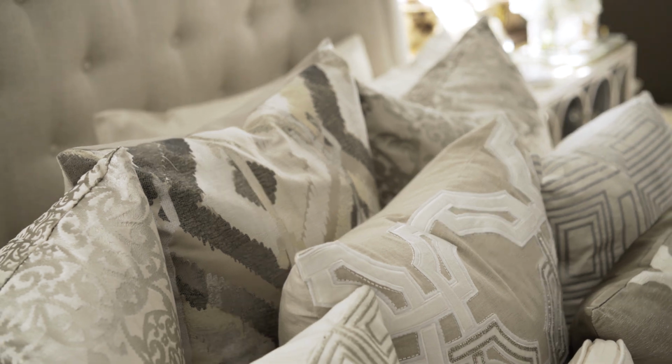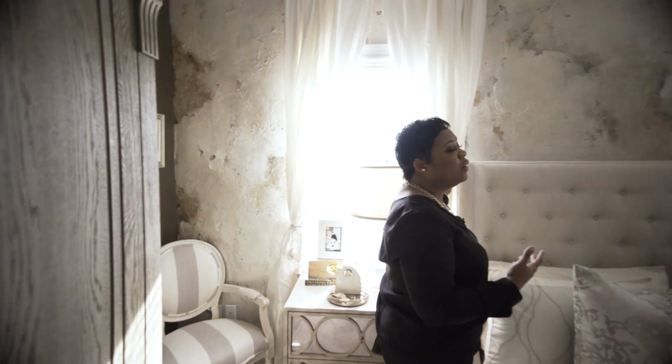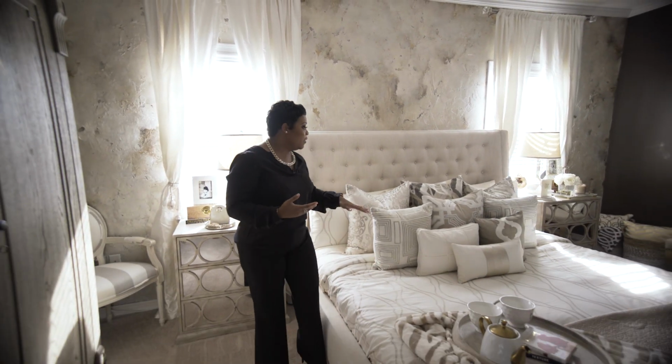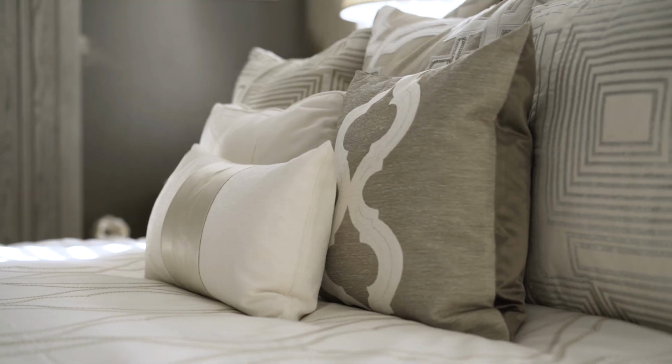Another thing that I love so much about this room, it is texture heaven in here. And I'm sure you guys can probably see from the tour, I love a lot of texture. I don't like to stick with the same texture. So we have the one texture of the silk curtains. Then we have a little bit of a faux fur on the bed. Some of my pillows have a little bit more ornate detail. Some of the pillows actually have a little bit of velvet.